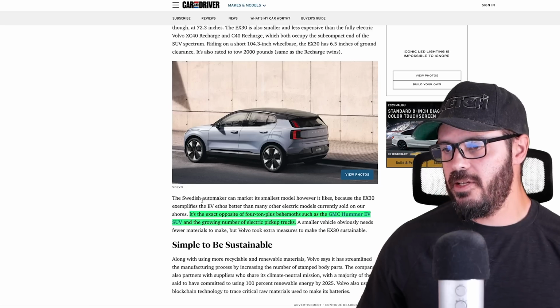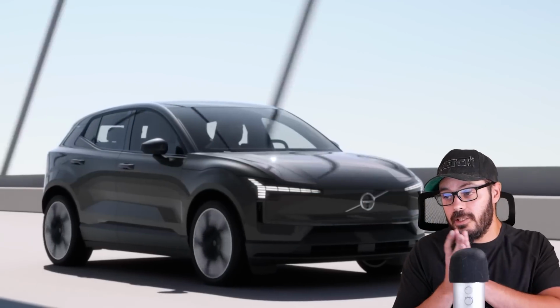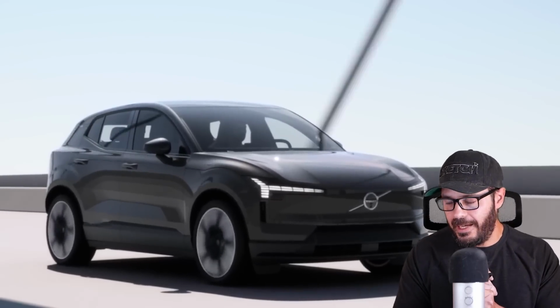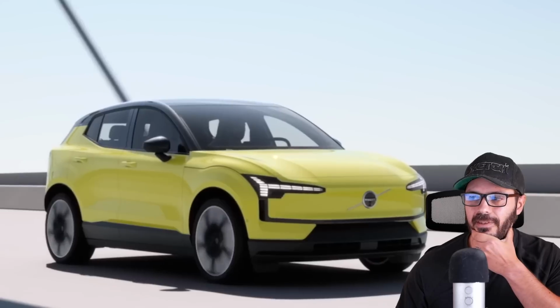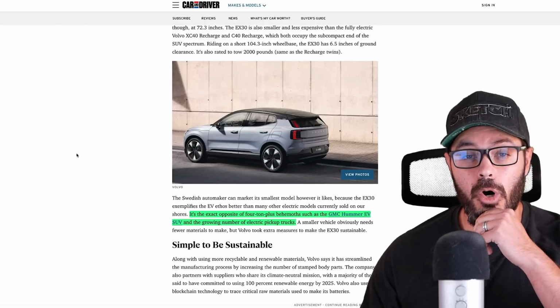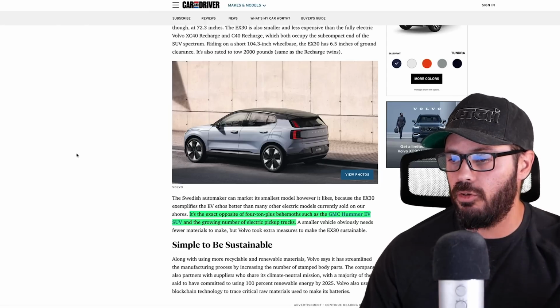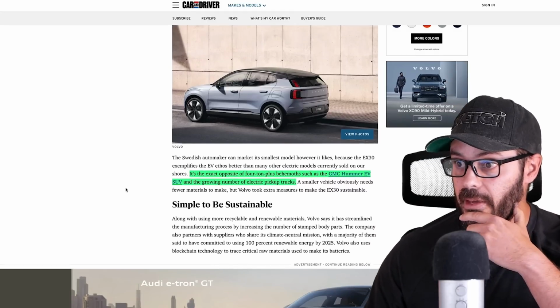So just like they say here, this is the exact opposite of the 4-ton beasts such as the GMC Hummer EV and the growing number of electric big trucks. And I think this package is actually what EVs do best right now. If you're gonna have an EV, you want it to be small and as light as possible and just focus on getting the range up to a decent number. And I think that's exactly what Volvo is doing with the EX30.